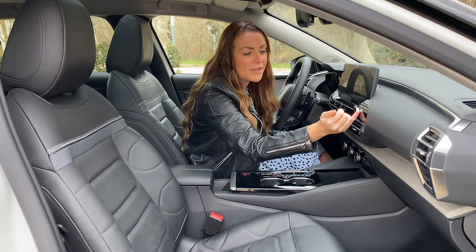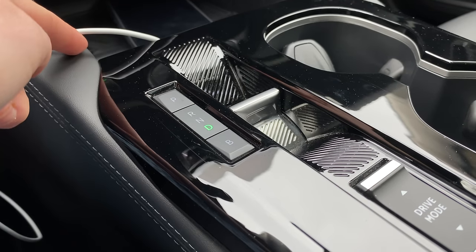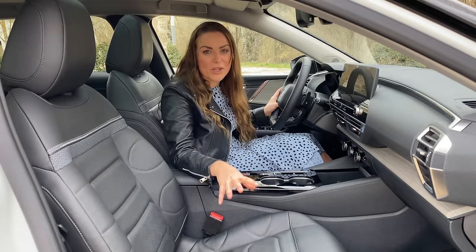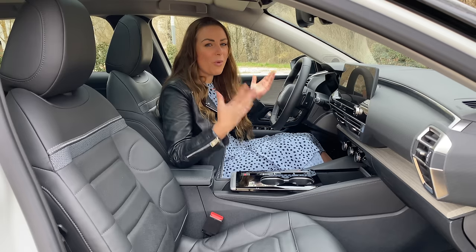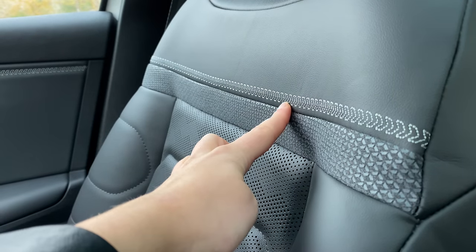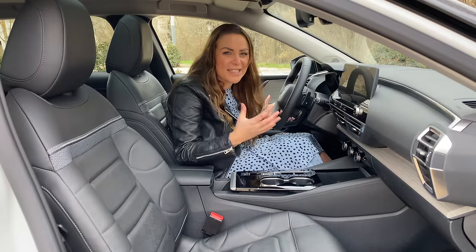You even have the etched details around the volume button, and you have the same etched details continued on your gear selector. It really is super comfortable as well. These seats are fantastic. They're heated, ventilated, and even have the massage function, which has my favourite name, which is the cat paw massage. What more could you want than to be massaged by cat paws? There's also details on the seats as well. Again, that chevron detail, and below you have the same detail mirrored on the seats as on the dashboard. Really quite fancy, right?